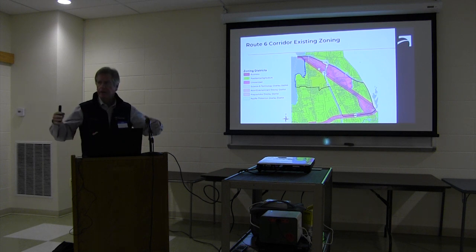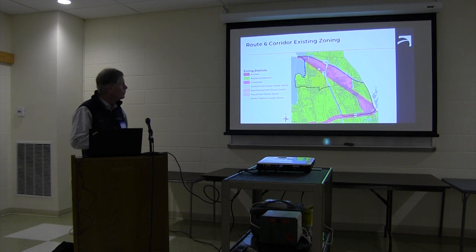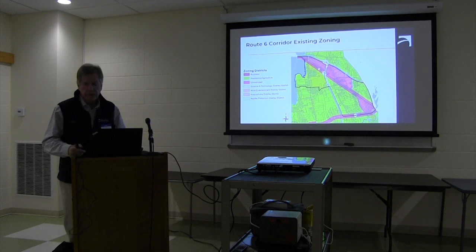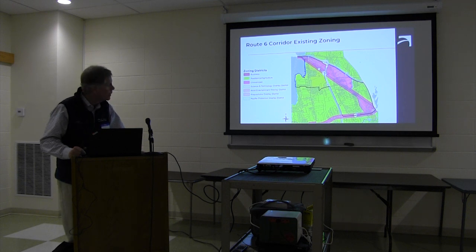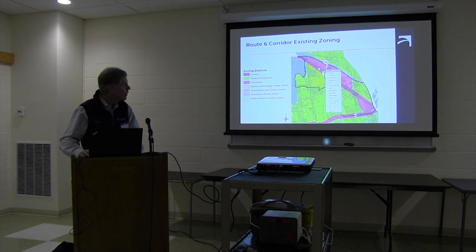This is just a breakdown of the existing uses in the town. And you can see that for the most part, with the exception of the unrestricted area, multifamily is the only place where it's currently allowed. Mixed uses manufacturing are allowed there. Mixed uses manufacturing is not allowed in the business residential districts.